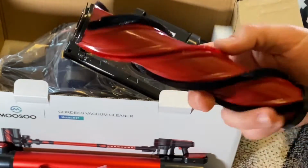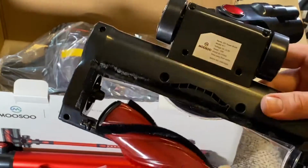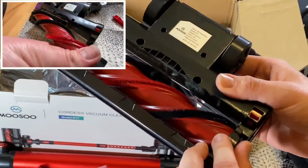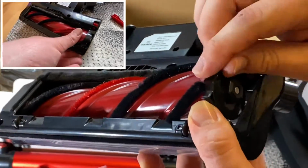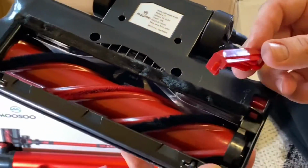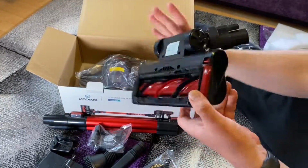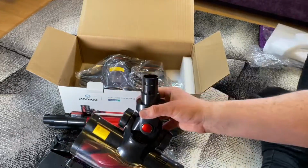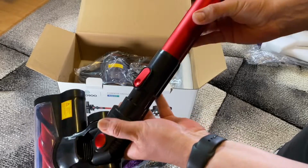A 4-stage fully sealed filter and high density HEPA can capture 99.99% of particulates as small as 0.1 micrometers. The 1.2 liter dust compartment cap as well as the entire filter can be removed and cleaned separately. And it's really easy. You can see in this video how to perform this cleaning action.